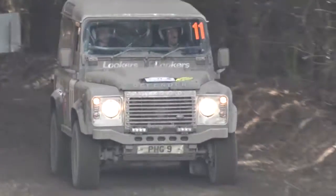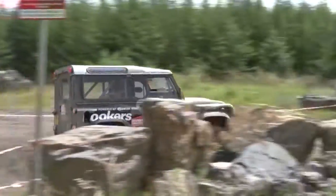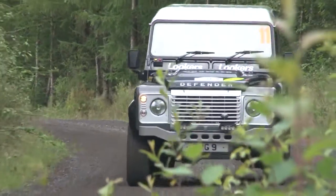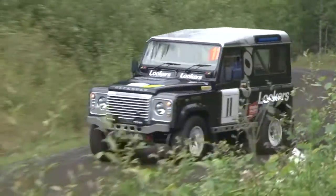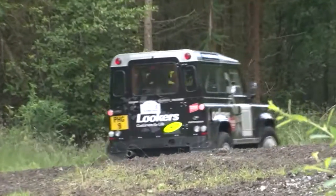So. Gareth Carruthers and Wallace McKay would be taking the same approach. Take it steady and get to the finish. Aware of how long these events are and how much survival would be key to a result. Second in the Defender Challenge after stage four.